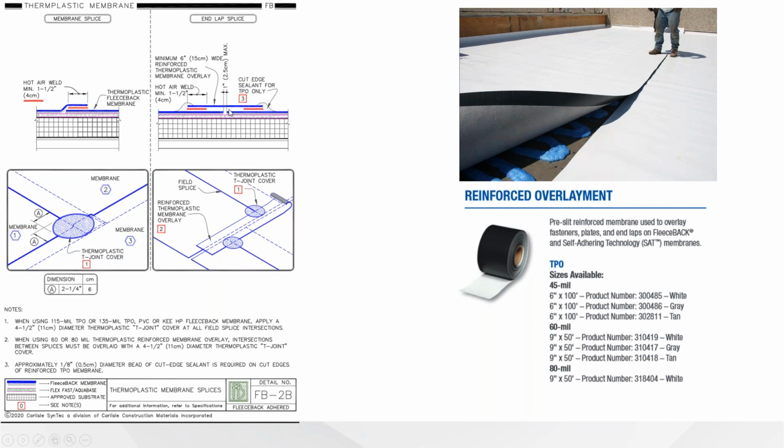So what we say to do with end laps, same as with EPDM, butt the two sheets together with an inch gap max. If you overlap them just a little bit, that is okay. But we don't want that gap to be over an inch. And then for TPO and PVC, you would overlay those end laps with reinforced bareback membrane. And it needs to be the same thickness as the counterpart of the FleeceBACK membrane that's being used.